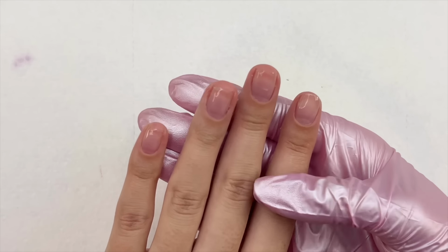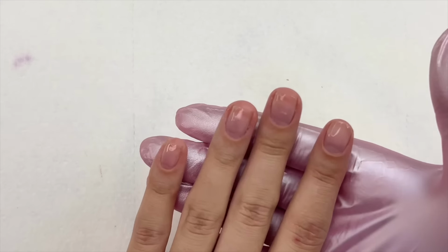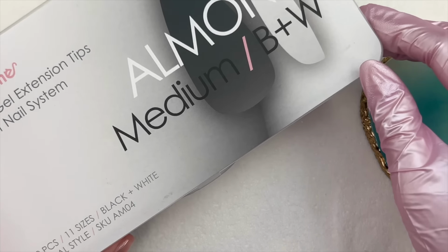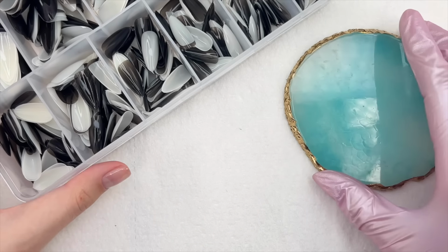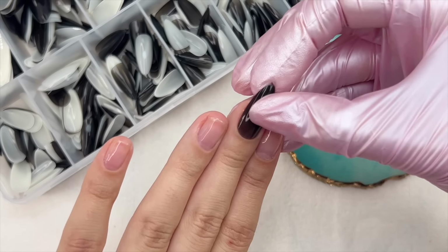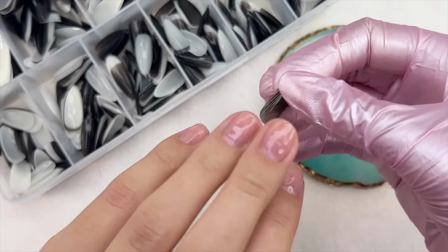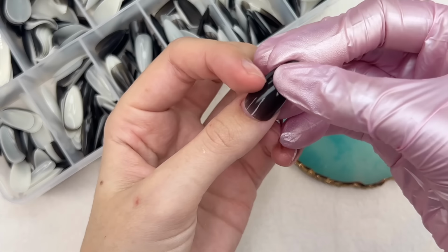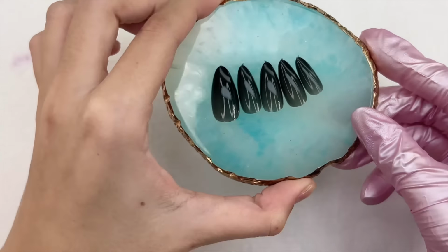And here are the nails after I have that DIY peel off base coat applied and cured. Like I said, it's that easy. Now I am gonna go in and size out my nail tips. Like I mentioned, we're using the pre-colored black ones because for my base, I want to have a black base. Here are the nails after I have them all sized out.